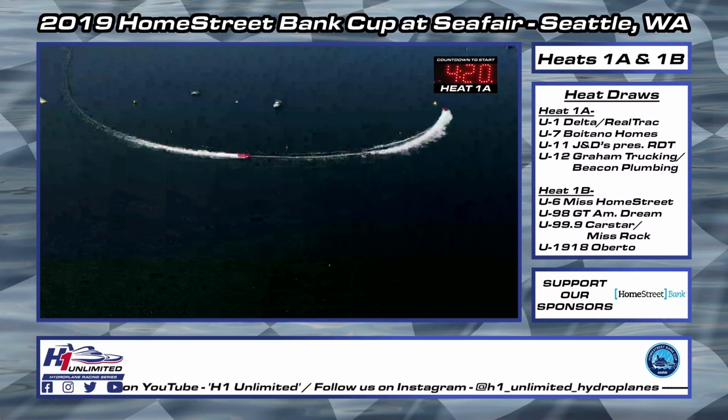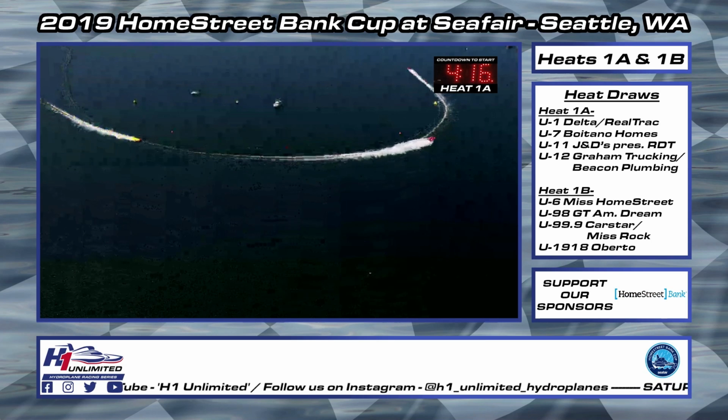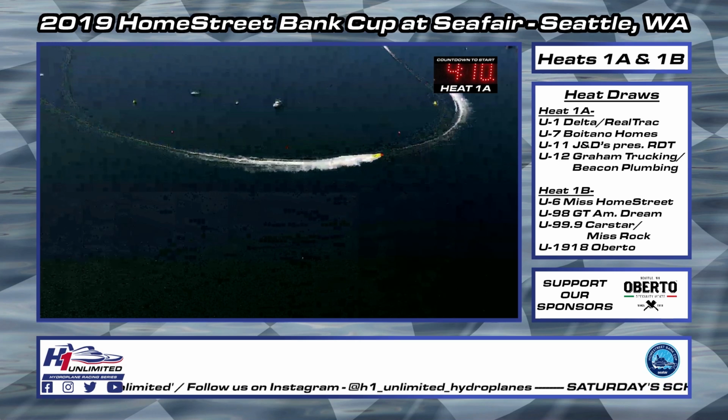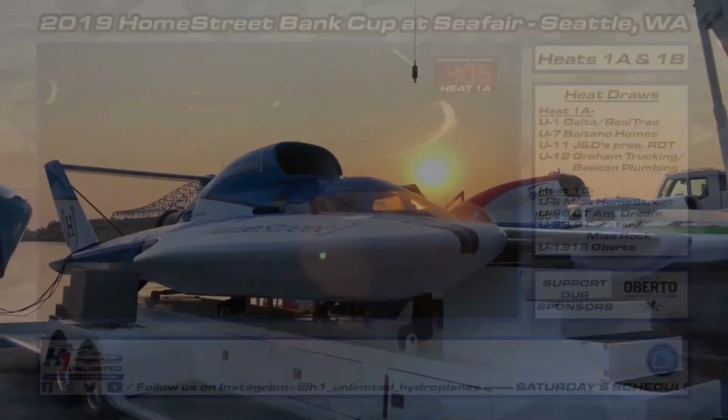Seafair reminds you that for your safety and the safety of those around you, everyone must be out of the water when the hydros are on the Ted Jones race course. Now it's time to get out of the water and enjoy the world's fastest race boats. Heat 1A, presented for Seafair by Graham Trucking.